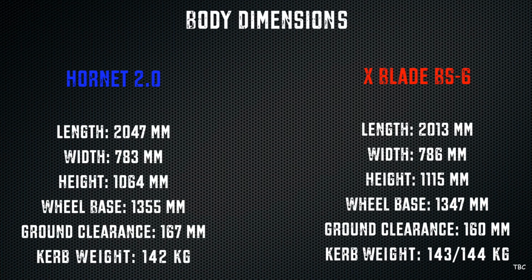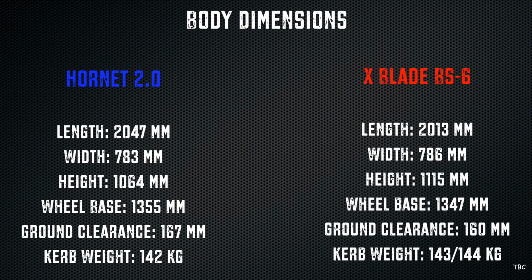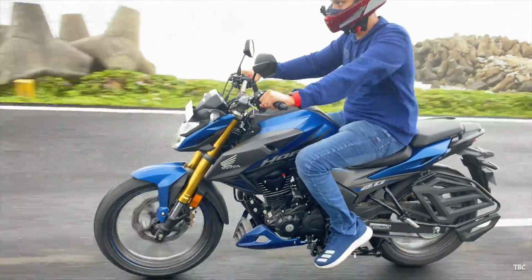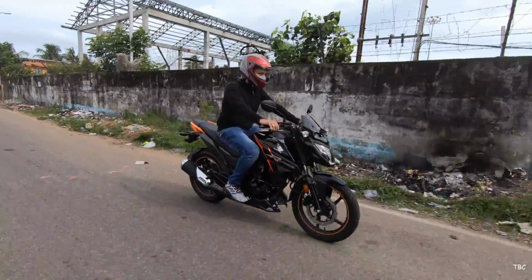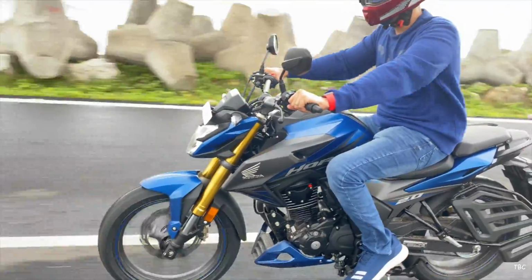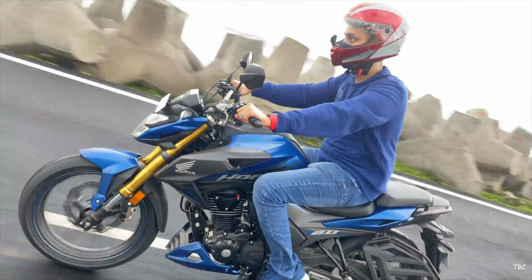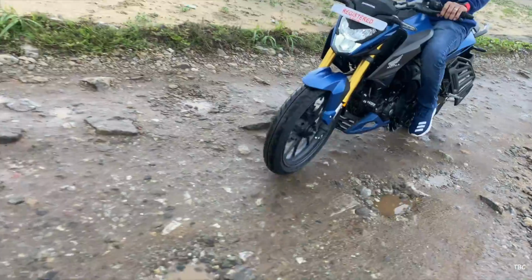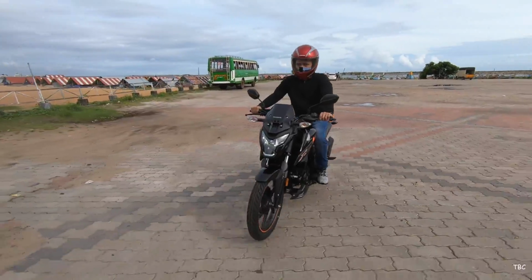And finally, this is the body dimension of both these bikes, and as you can see, the overall size is not very different, and surprisingly the weight is lesser in the Hornet 2.0, where it just weighs 142 kilograms, while the X-Blade can be 143 or 144 kilograms. And there is also one more surprise, which is with the ground clearance, and it is better in the Hornet at 167 mm, while the X-Blade's is at 160 mm. But during my testing, even through the worst conditions, both bikes' undersides were safe.